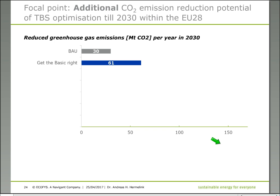So when we focus again on the CO2 emissions, which I introduced when I showed you the savings ambition around the EU roadmap, it is very nice to see what actual CO2 savings we could achieve with the optimization of technical building systems until 2030 within the EU 28. When we calculated the scenarios until 2030, you can imagine that some of the measures would happen anyway. According to our calculation, from the optimization of technical building systems until 2030, a saving of approximately 30 megatons of CO2 would occur. But on top of that, with a proper implementation of the Get the Basics Right measures, an additional 61 megatons of CO2 per year could be saved in 2030.